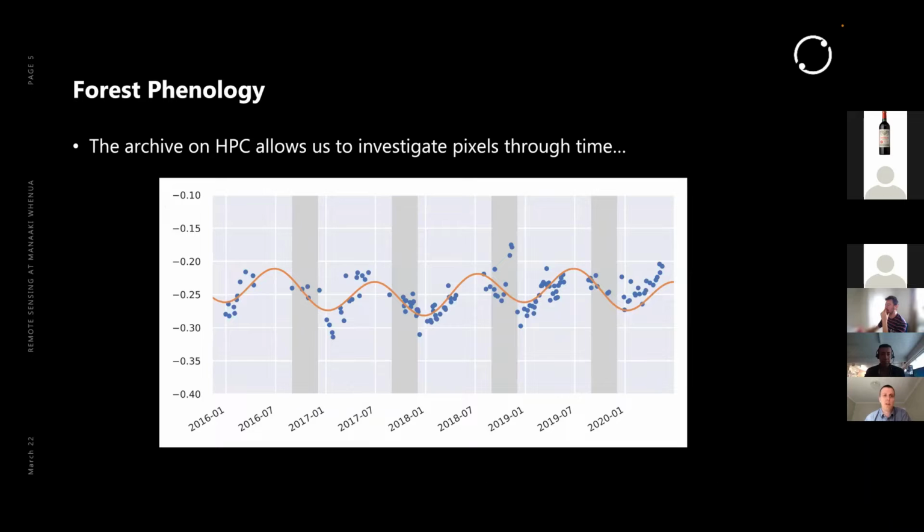Having the archive on the HPC allows us to investigate individual pixels through time. This is a single pixel near Te Anau, looking at the yellowness index of some beech forest, trying to find out if and when the forest masts or flowers. The orange line is a modeled value for the pixel, with multiple sine and cosine terms for inter- and intra-annual variability. We're looking for significant deviations from that during springtime, which are the highlighted few points there.